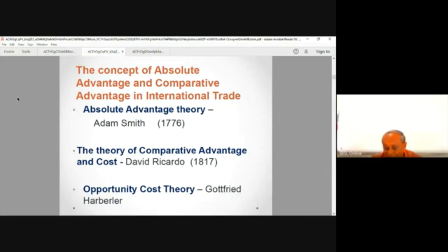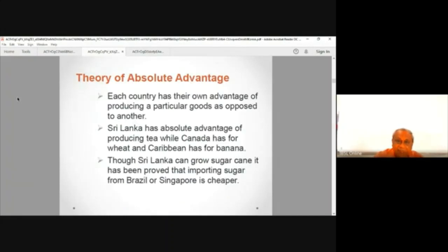In the theory of comparative advantage, it is joined with the opportunity cost. That was introduced by David Ricardo and his team in 1817. On top of that, the opportunity cost theory was introduced by Gottfried Haberler. All three concepts are involved in explaining why countries do international trade. First, we'll see the theory of absolute advantage. Each country has its own advantage of producing a particular good as opposed to another.